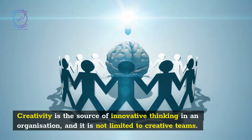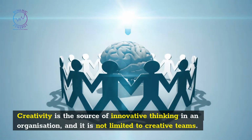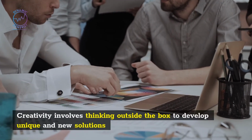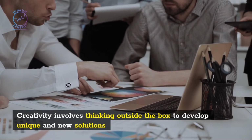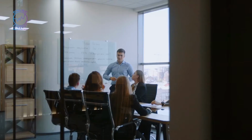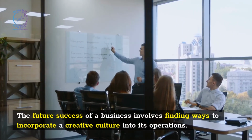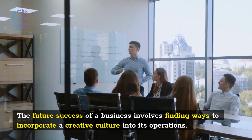Creativity is the source of innovative thinking in an organization, and it is not limited to creative teams. Creativity involves thinking outside the box to develop unique and new solutions for the challenges faced by the organization and its customers. The future success of a business involves finding ways to incorporate a creative culture into its operations.